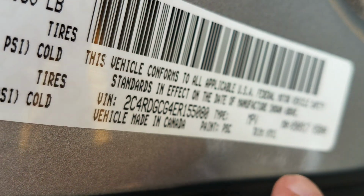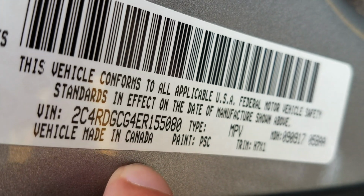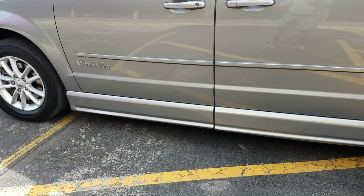For example, my name is Jeremiah Coleman. I own Mobility 316. This van's right here in my possession. They couldn't do that because they don't even own these vans. They're probably not even in this country. They're out here to scam people.